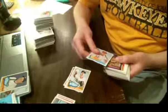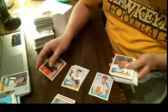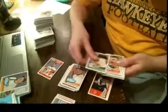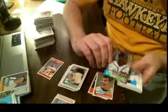I'll go through each purple one. First box, first pack, we got a Jay Bruce for the Reds short print. And first purple is Will Myers for the Rays. Al Kaline insert for the Tigers. Might have to go through this box a little bit slower. Billy Butler purple. Jose Fernandez short print. Julio Teheran purple for the Braves. Willie Mays, Chris Davis insert. Kinds of little cards here.